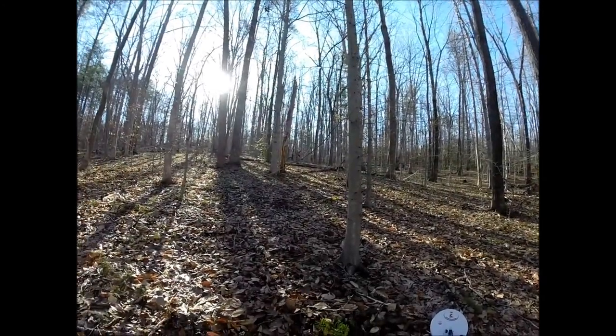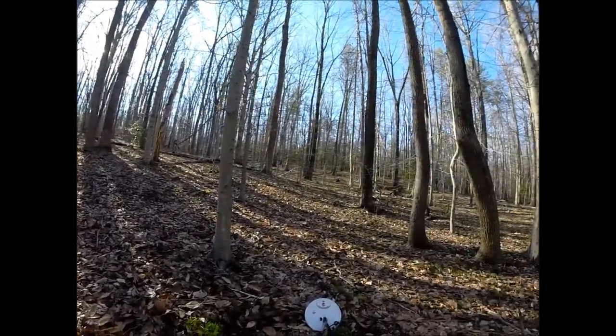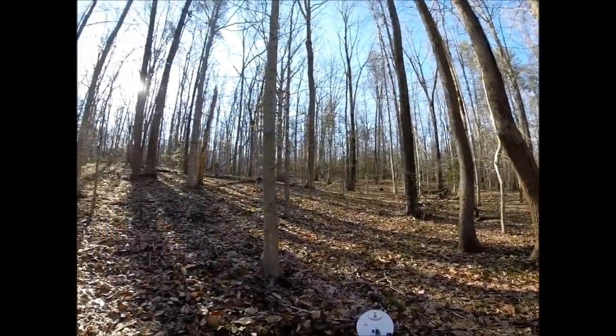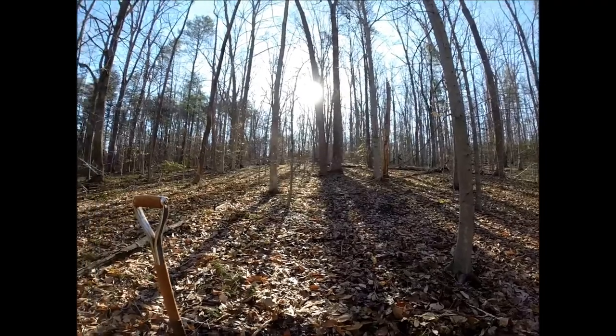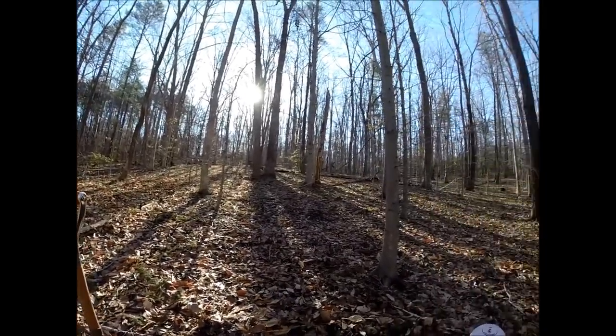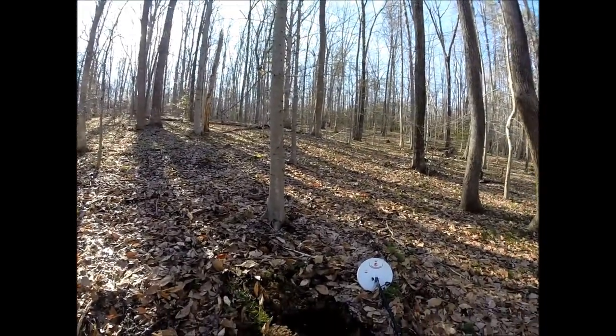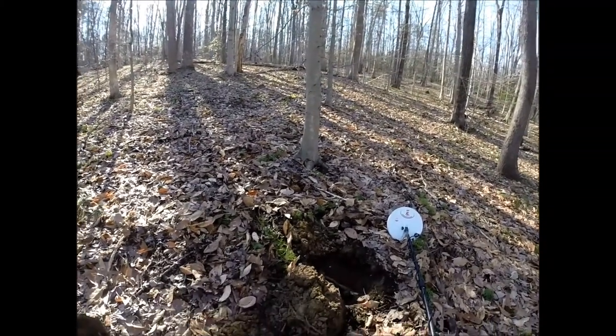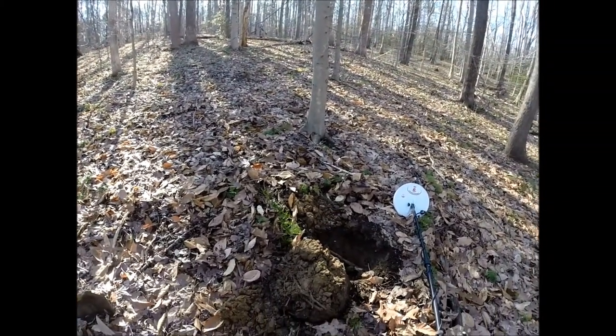Okay, we're out here in the woods in Stafford, at a Union camp. Been digging here for years. Pulled out lots of nice stuff. It's about 9 o'clock in the morning, beautiful spring day. And I just dug my first decent target.